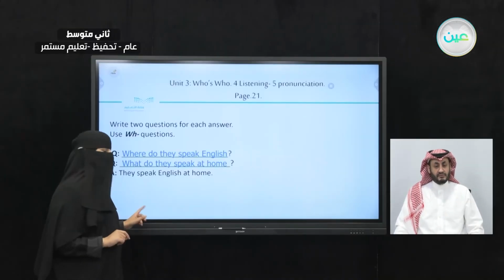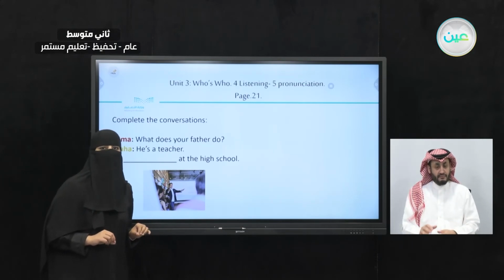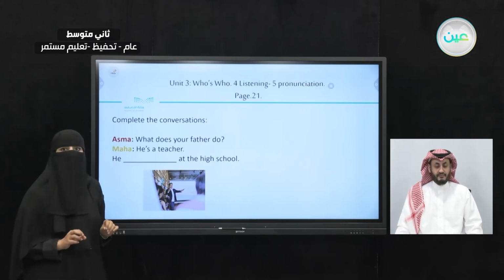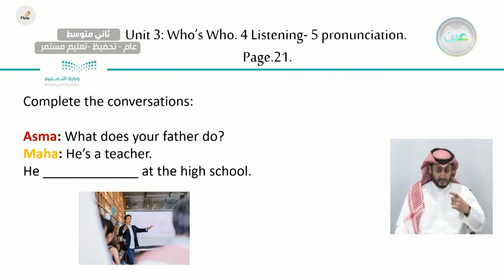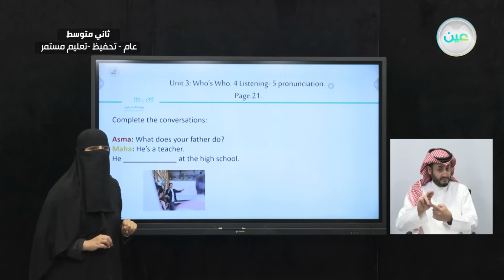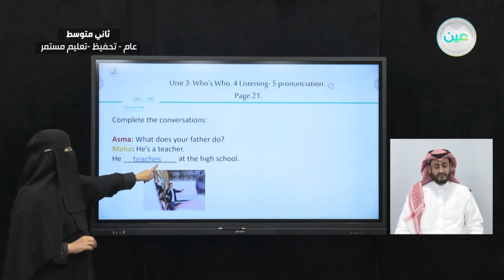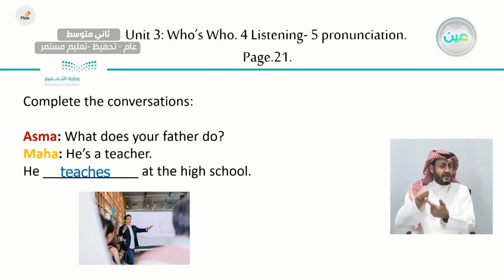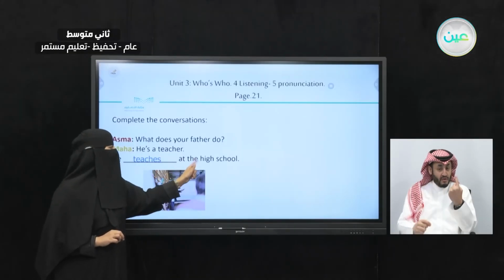Now, let's take a look at the questions here on page 99 in the workbook. We want to complete the conversation and find a suitable word for it. Look at the picture here. There's a conversation between Asma and Maha. Asma: What does your father do? Maha: He's a teacher. He something at high school. He teaches. Do you see the letter S here? Why? Because we have the pronoun he. He teaches at high school.